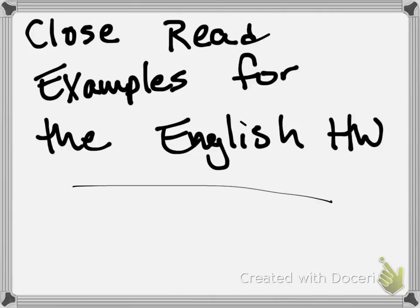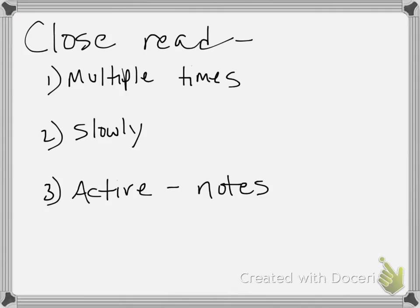That is the English homework for tonight with the controversy articles. So I wanted to go over that briefly and give a couple of examples. You've probably done close reading in the past or had a discussion of this. It's a little different than regular reading, and here's how.